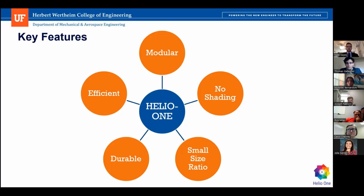So there's only one point where it might shade each other, but if you optimize the field, that won't even be necessary. We have a small size ratio where the reflective area is large compared to the support structure and base. That lets us fit more heliostats into a smaller area.